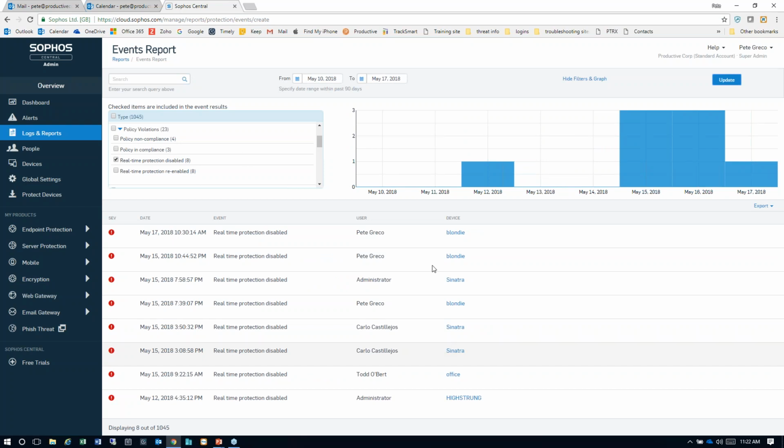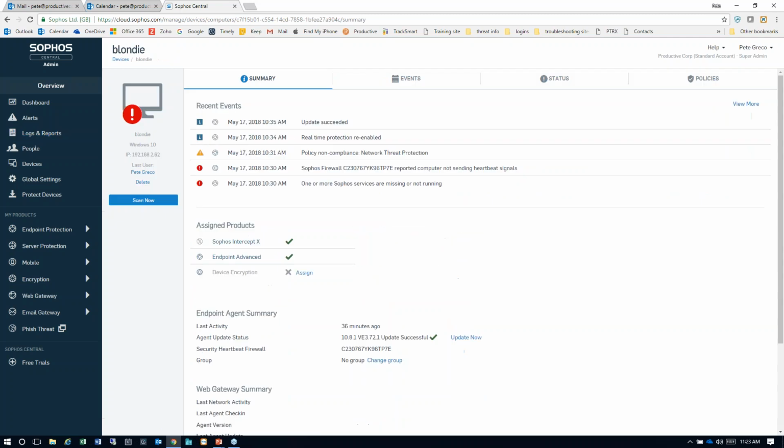Once I have my lookup here, depending on what I'm searching for, now this was real-time protection disabled, so that's device-related information, not user-related information. Sometimes I'll see things that are both, and then I've got some hot links here. So I can hop in here and see what's going on with this machine. I'll just click on the device Blondie. Now I'm looking at the individual machine.